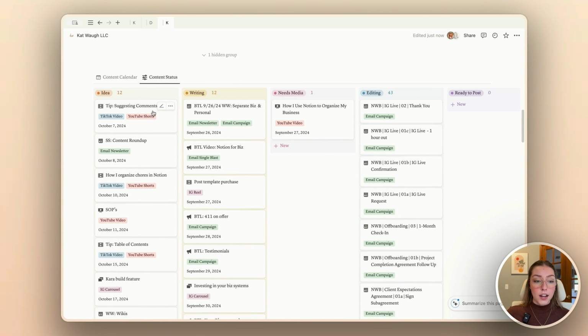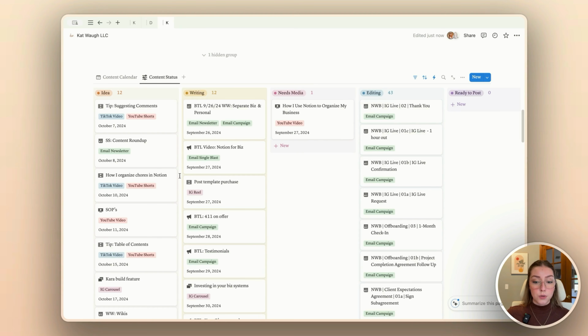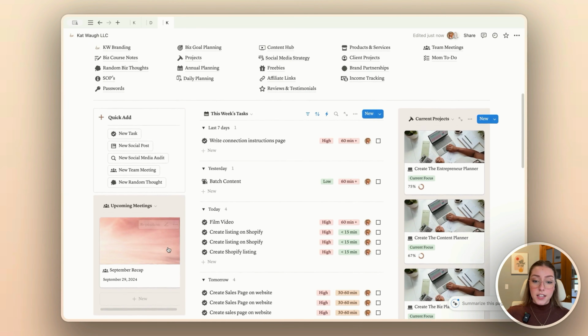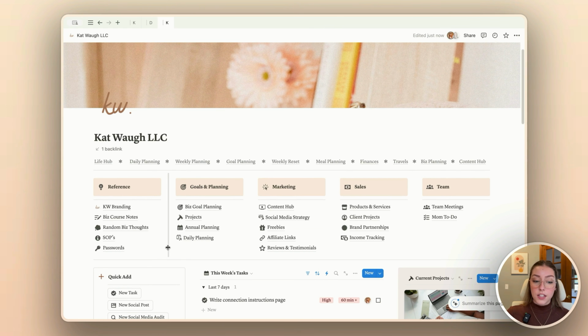And then below that, I also have my content calendar and then also my content status to see where all of my pieces of content are in the process of creation. But that is the entire front page. So let's go ahead and dive into each of these little pages and take a look at what's there.